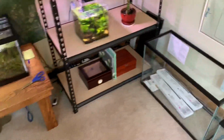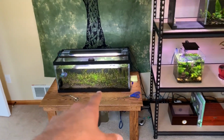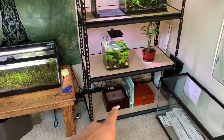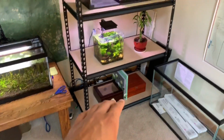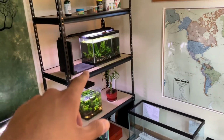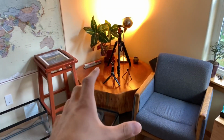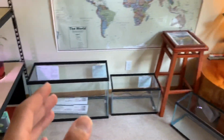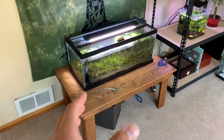To summarize what I had discussed in the car, Blue's tank is going to move down to the bottom rack, and he's going to stay down there for the time being. On the second shelf, I'm going to have one of the 10-gallon tanks, and on the third shelf, I'm going to have the other 10-gallon tank. I think these two tanks I'm going to move over to this log coffee table here. And then this 29-gallon tank is essentially going to be going on this coffee table.